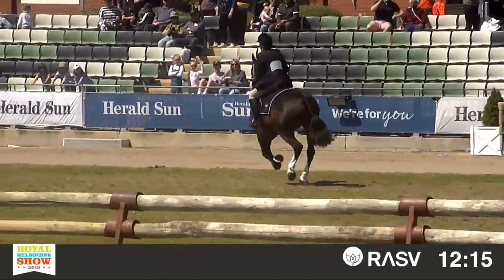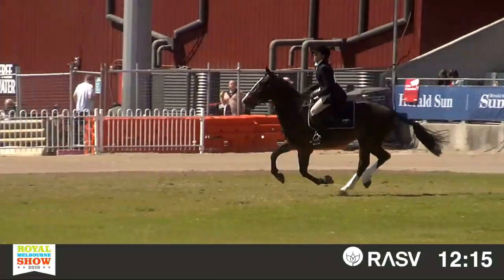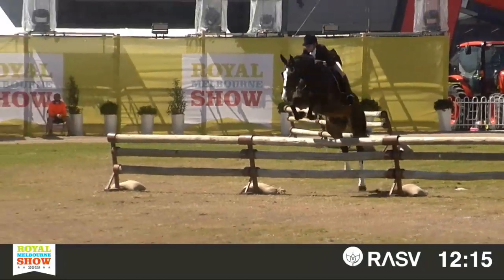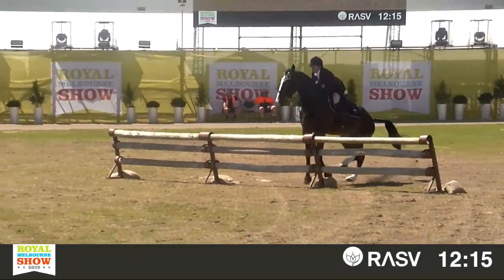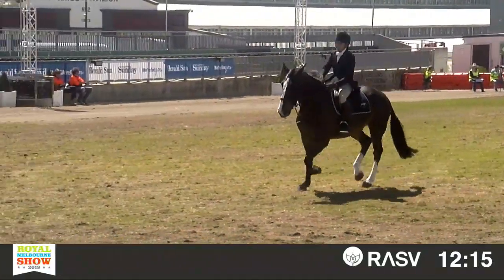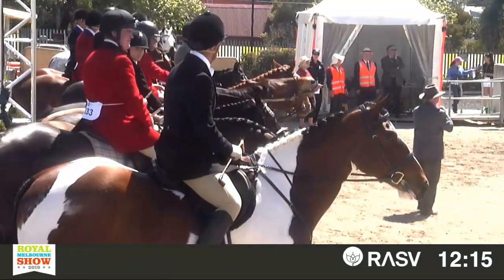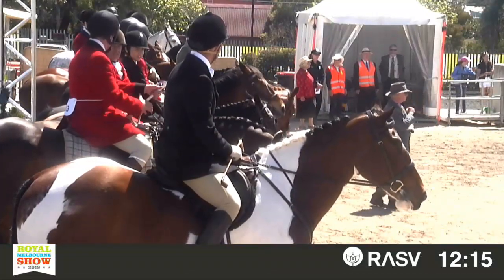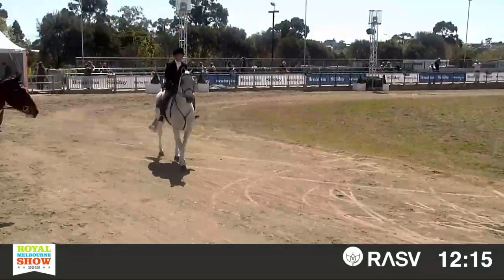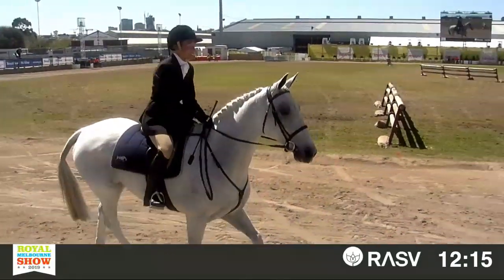I think even though she's jumped a couple of fences too many, she's making sure that a horse is jumping properly. Sits down and pushes him into the fence. He's game enough. He's just not too sure where to put the feet just at this point in time. So Justine Hales aboard Jenna from the Yarra Glen and Lilydale Hunt Club.